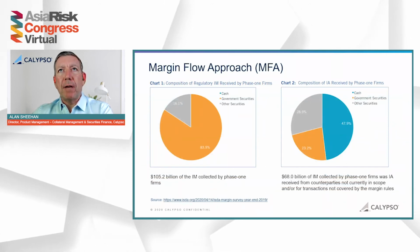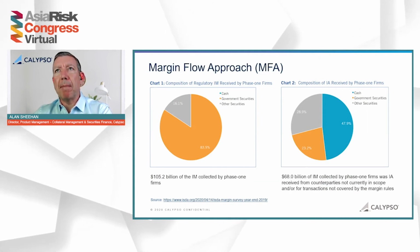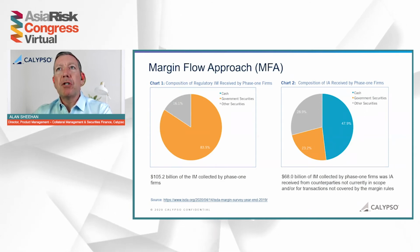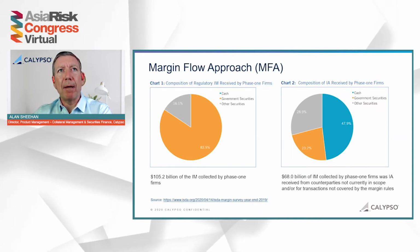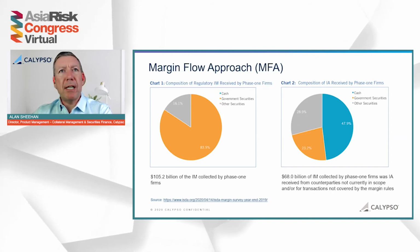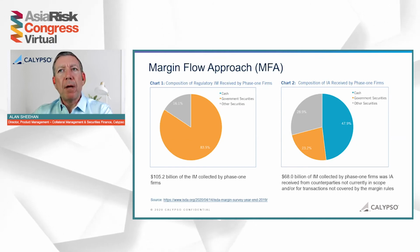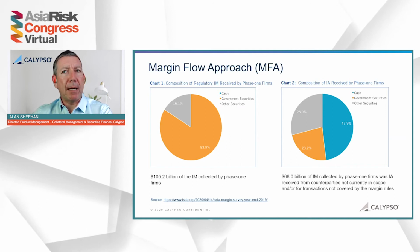Looking at the ISDA margin survey at the end of 2019, I was actually surprised by the value of the independent amount being paid to the Phase 1 firms. These graphs, which are taken straight from that survey, show that Phase 1 firms were collecting a total of $105.2 billion of Reg IM, but they were also collecting a total of $68 billion of independent amount. And if you look at the composition of this IA, just under 48%, or $32.6 billion, is currently in cash. And if all of this moved to the greater of model, that would mean another $32.6 billion of securities collateral would need to be segregated.